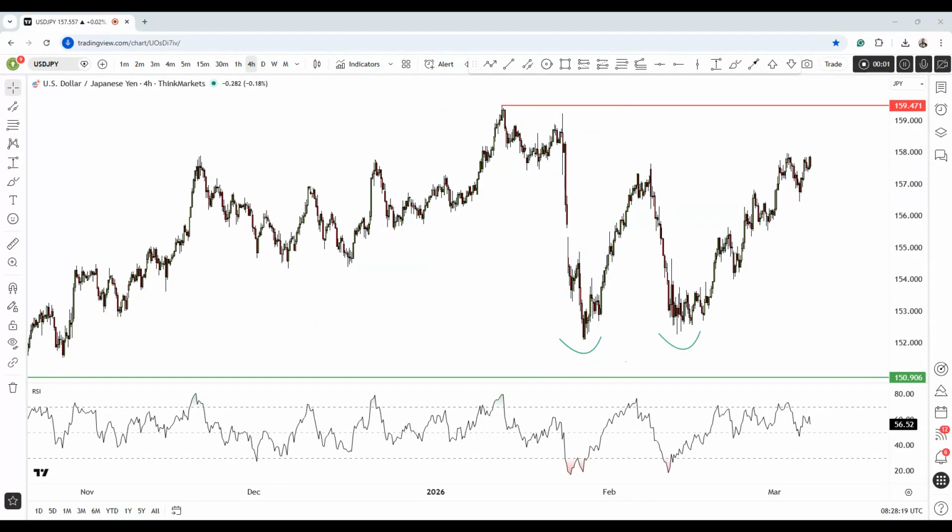Good morning, traders. USD/JPY is testing critical technical resistance ahead of today's highly anticipated US Non-Farm Payrolls report, if, of course, it changes anything in terms of how the dollar is moving. It has been strengthening aggressively on safe haven flows driven by the escalating conflict in the Middle East, of course, with the Strait of Hormuz closure also threatening a massive global energy shock.